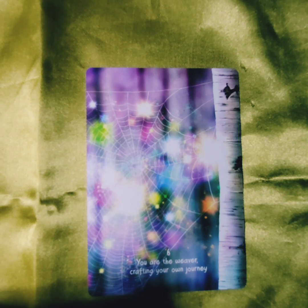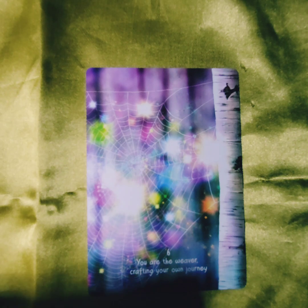Affirmations for this card. I weave my own path with purpose and intention. You could also use I am the architect of my life. I allow others the freedom to create their own journey. Ooh, that's a good one. Oh, such a beautiful card. Okay, that one was great.